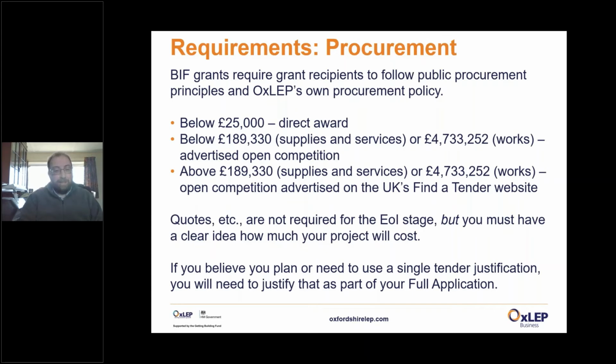And similarly, although we're not asking for quotes at the expression of interest stage, you will need to have a clear idea of how much your project will cost, because we're going to ask you for cost details as part of the expression of interest stage. For the expression of interest, we're not going to hold you necessarily to them, but they should be accurate. It's the full application stage at which we'll require much more detailed and accurate costings.